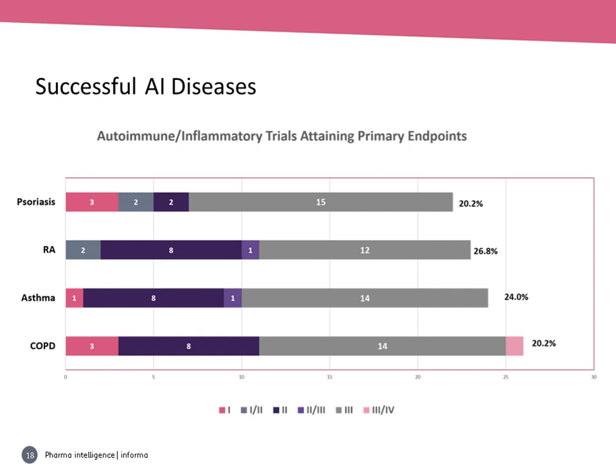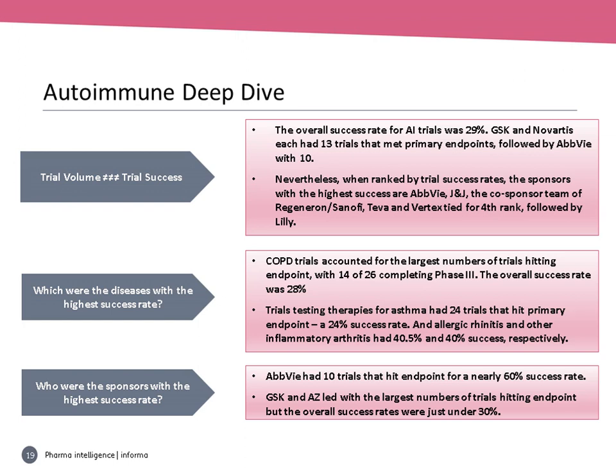So which diseases saw that higher than average success? Allergic rhinitis had 17 of its 42 trials hit endpoint for a 40.5% success rate. Osteoarthritis had 18 of 57 trials at 35.3%, and other inflammatory arthritises had a 40.4% success rate with 11 of its 27 trials hitting primary endpoint.